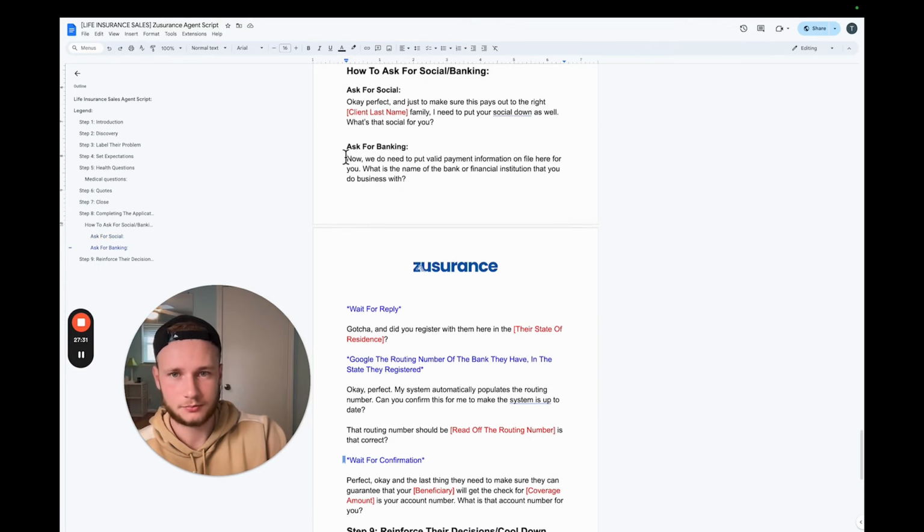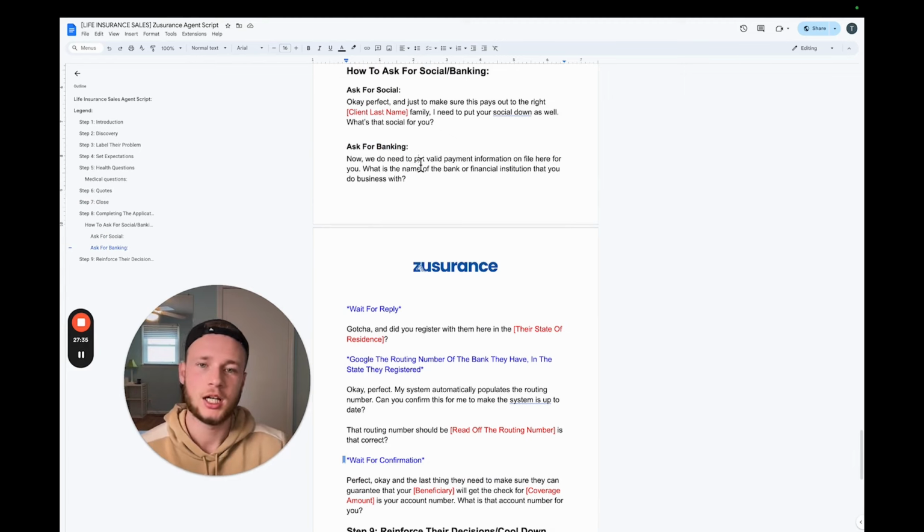Asking for banking: now, we do need to put valid payment information on file here for you. What is the name of the bank or financial institution that you do business with? So they'll say whatever bank they do. Oh, let's say it's Bank of America. Gotcha. And did you register with them here in the state of Texas? Right? Yes, I did.